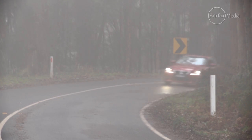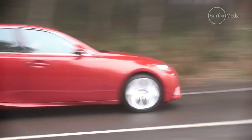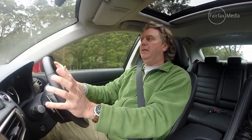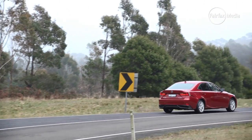And some people don't like it, they never get used to it, and I think I might be one of those too. But the ride's quite good, other than the fact that there's a little bit too much impact harshness. I think they could go a little bit softer on the spring and still get a decent result. The payoff though is that the front end's really, really accurate. This car is a great steering car, as Lexus ISs always have been.